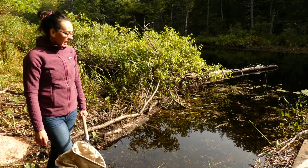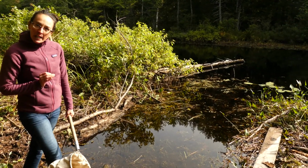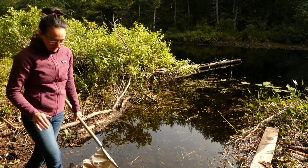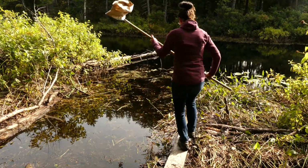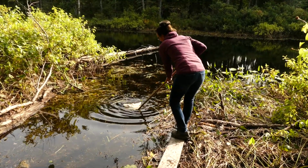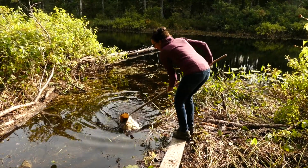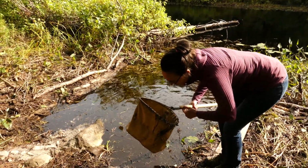So to use the D net, I'm going to walk out on this plank here and try and stay above the water, which probably won't happen, but that's okay, right? Here we go. So she's mucking around on the bottom, trying to get some good muck. And she's going to look for bugs in there.